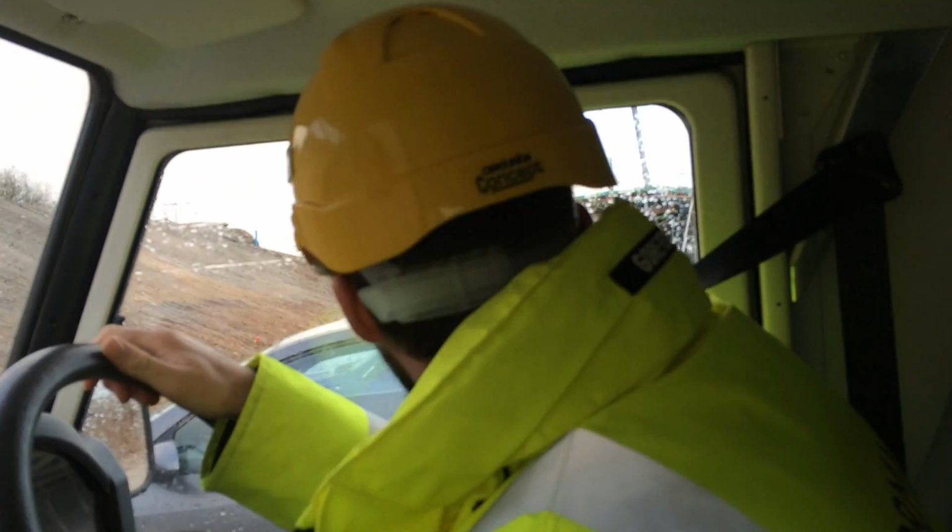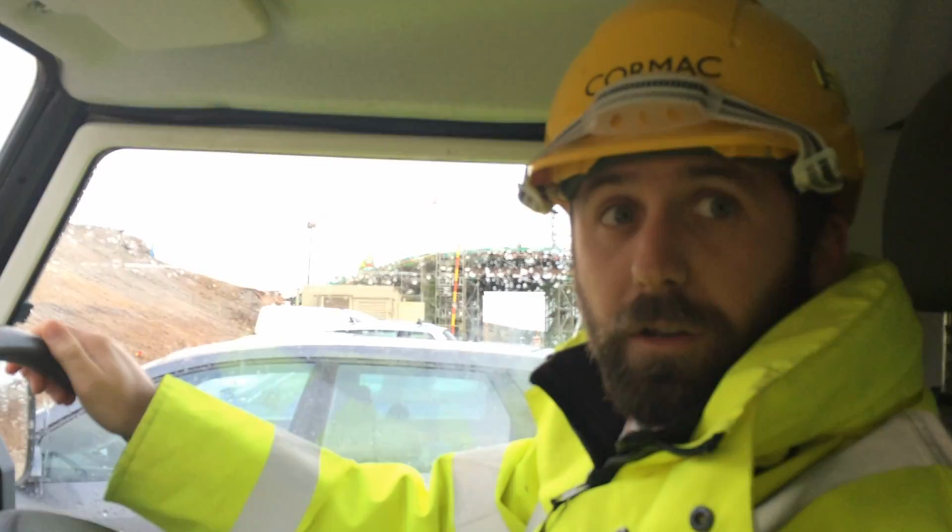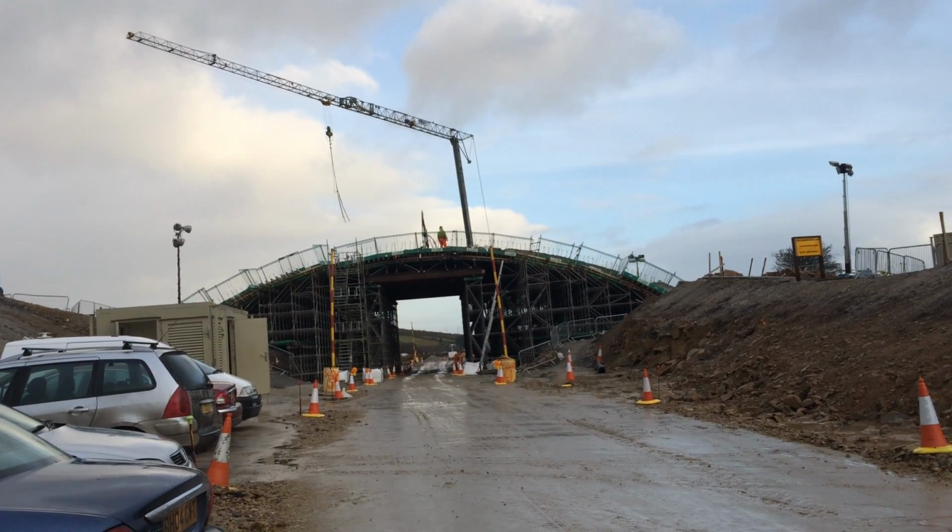We've just arrived in the area of one of the footbridges. This is the Carludden Bridge. So we'll just nip out and have a look at the works up there. Here is the Carludden Bridge.